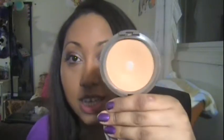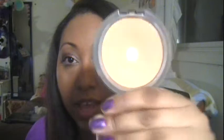Okay, and so the next thing I like to do is use a powder to set my foundation, and the powder that I currently use is MAC Studio Fix. This is actually a powder foundation, and it looks like this. It's in NC45, and this actually has pretty good coverage on its own, but because I want that extra coverage, I like to use this with another foundation. Now some days when I'm just going light and I don't feel like packing this stuff on my face, then I will just use this by itself, but that's not what I'm doing in this tutorial.